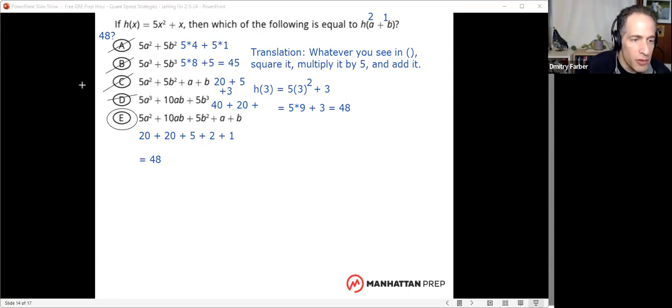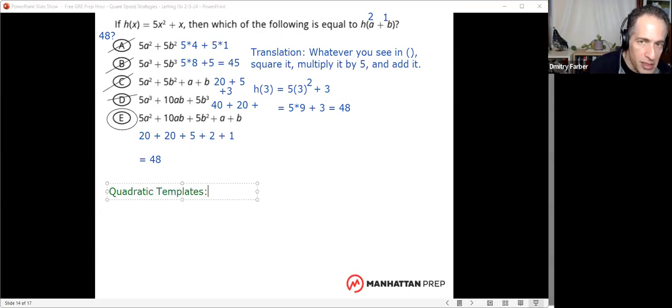Now, if you want to make it even easier, it's about recognizing what happens when you square a sum of two things. And this is something absolutely memorize. There's these quadratic templates. And we often memorize them with a and b anyway, so here it is with a and b. And there's 3 of them. I want to know what a plus b squared is. I want to know what a minus b squared is. And maybe you already do. But if you don't, high priority to memorize.